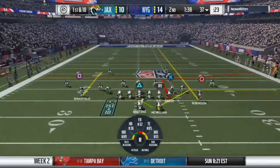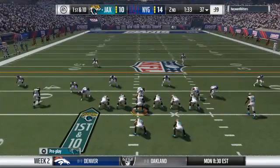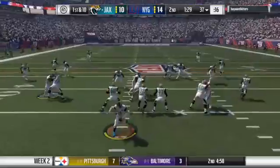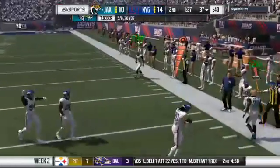They come up in an offset. Here we go. 319. I'm going to come back. They go play action here on first down. And he rifles one incomplete.